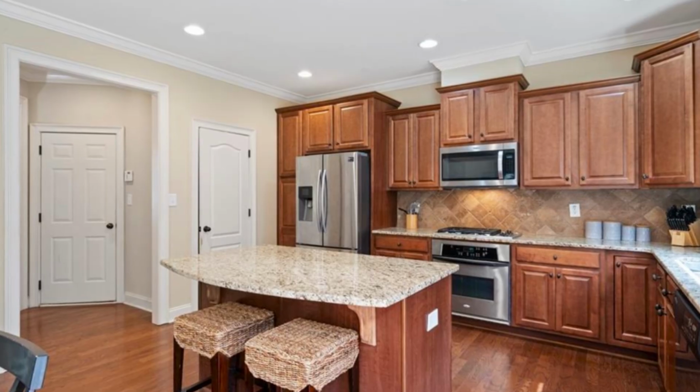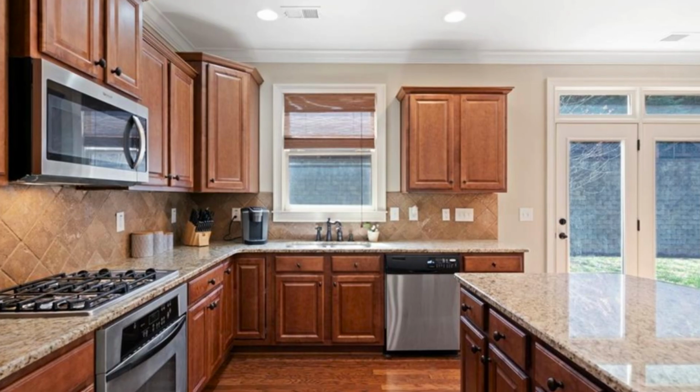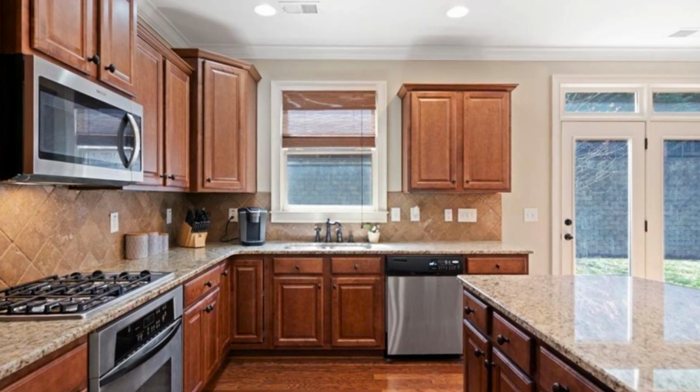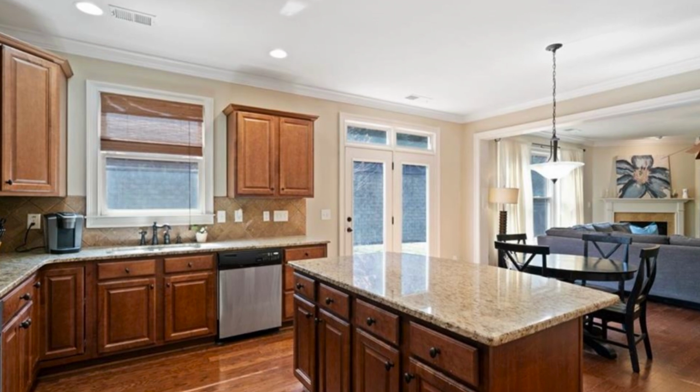These are very 2000s cabinets and countertops, but they do look like they're in great shape. I don't see any sagging doors or anything. And I do like the island with a little bit of an overhang for some bar stools.